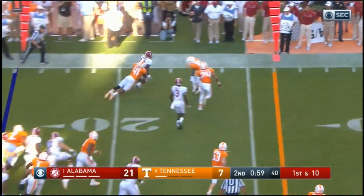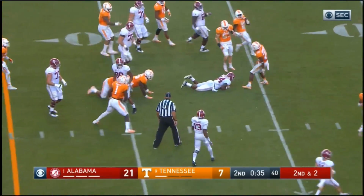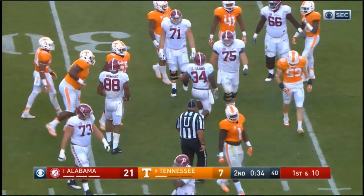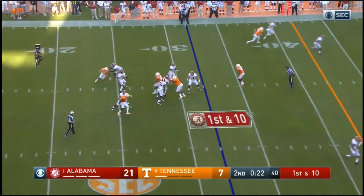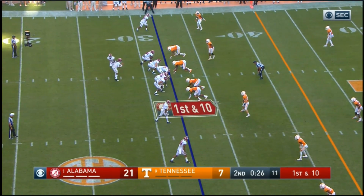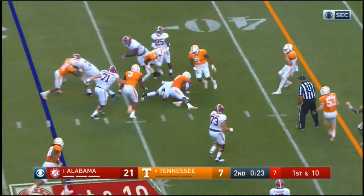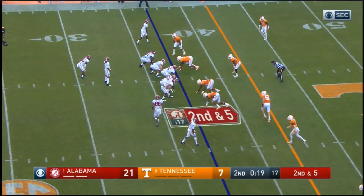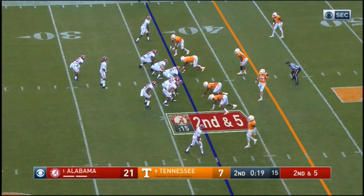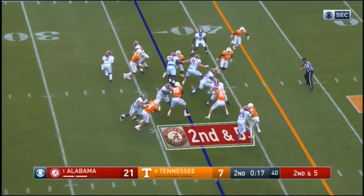Damian Harris gets around the edge. Damian Harris with the carry. Four wides. Hurts. Deep to the right. Now they're going to need four. Quarterback draw. Yeah, design play. And that is Joe Smith. Up the middle.